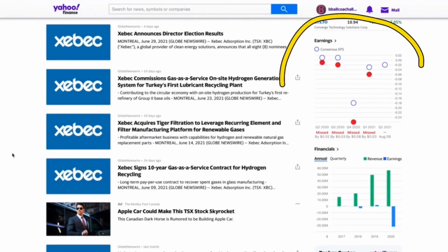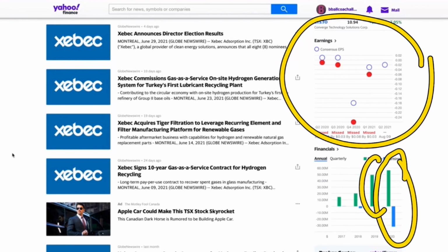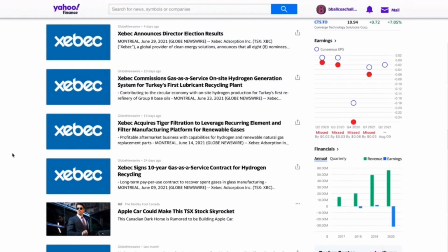If we look at the quarterly expectations, we are seeing that they are missing their quarterly expectations, so technically as a long-term investment, not necessarily a great choice. However, we are seeing that there is some massive revenue growth and negative earnings. Whenever we see this, it really makes us want to question this company.